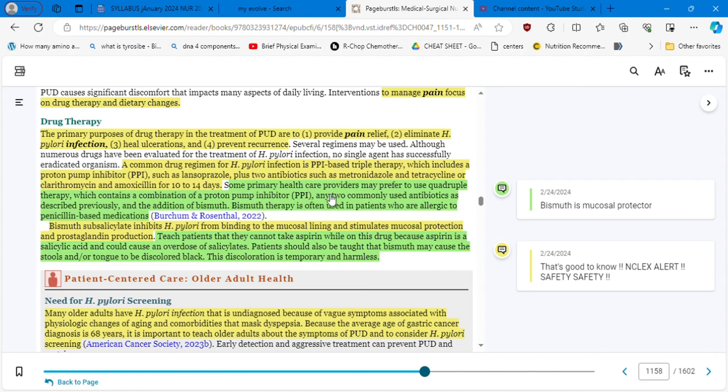Some primary healthcare providers may prefer to use quadruple therapy, which contains a combination of your proton pump inhibitors. They are going to inhibit the gastric secretion, and two commonly used antibiotics as described previously, and the addition of bismuth, which is a mucosal protector, right? Bismuth therapy is often used in patients who are allergic to penicillin-based medication.